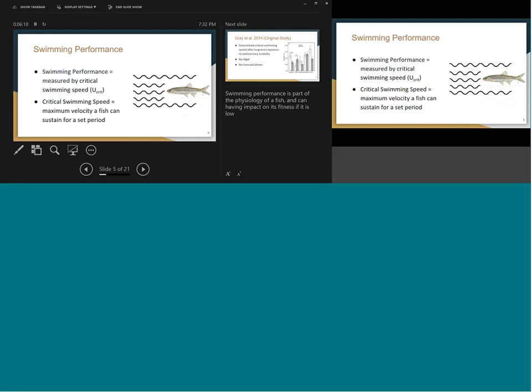So swimming performance is a way to understand the effects of turbidity on fish, a way to understand the metabolic process of a fish. So swimming performance is measured by the critical swimming speed, which I will refer to from now on as U-crit. The critical swimming speed is essentially the maximum velocity a fish can sustain for a set period. In other words, this is how fast a fish can swim up until the point where it gets so tired that it switches from aerobic to anaerobic respiration.